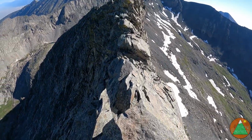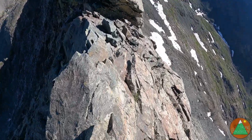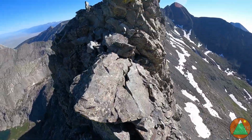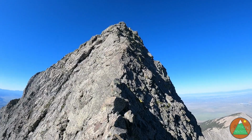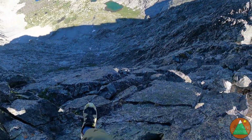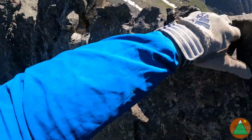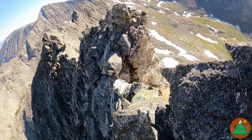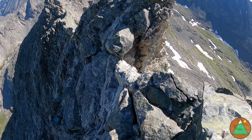We're going to bask in the sun. While Brian goes down, I'll show it to you. That's what we just came down. It honestly was not bad at all. So climbed up and over that first tower. Had one little down climb move. And now it's dropping down here. Whew.